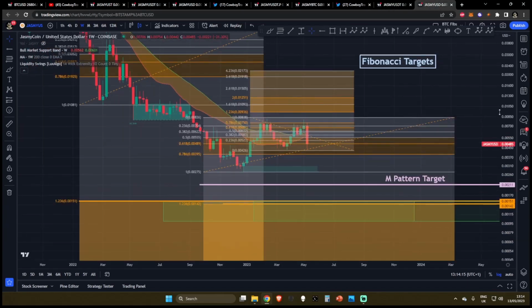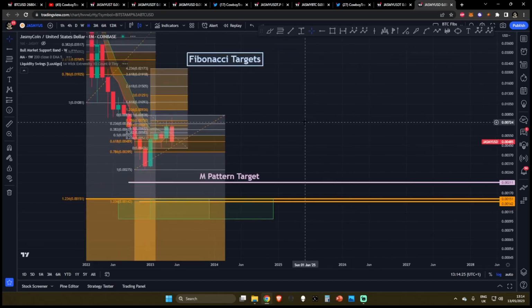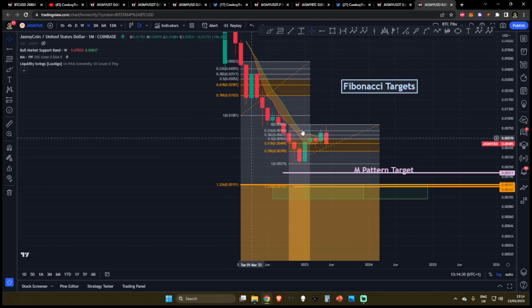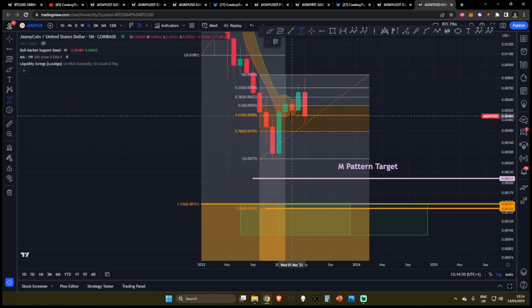So what are those specific targets? Well, the M pattern breakdown we highlighted earlier, the price target for that is around about 0.002. And if we zoom out a little bit further, let's go over to the monthly time frame and just clear up this Fibonacci, just so we've got these ones over here that I want to focus on. These are the fib targets I've been talking about. We've got a double 1.236 Fibonacci between the regions of 0.0015 down to 0.0014, and also down here, the psychological level 0.001. These are my price targets, but in the immediate short term, let's focus on the M pattern.